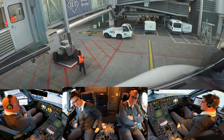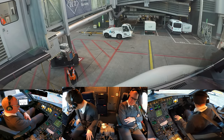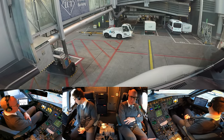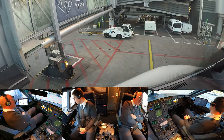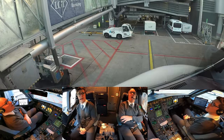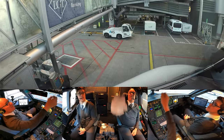Yeah, when convenient, parking checklist. Parking checklist: parking brake, chocks? Parking brake is on, chocks, I don't know. Parking brake is set, sorry. Engines? Off. Wing lights? Off. And fuel pumps? Fuel pumps are on. Park checks completed.